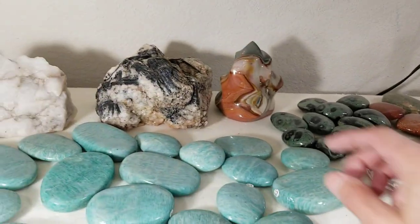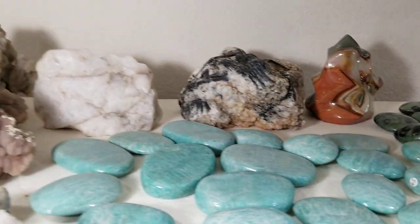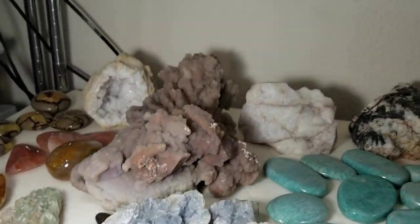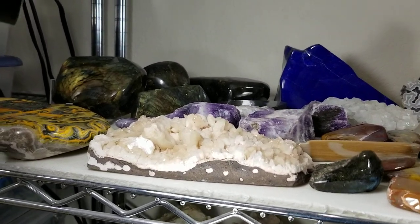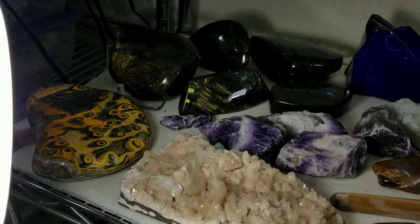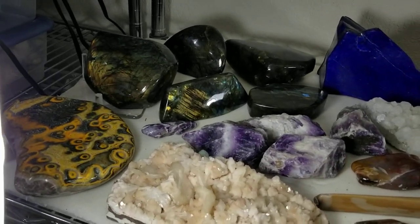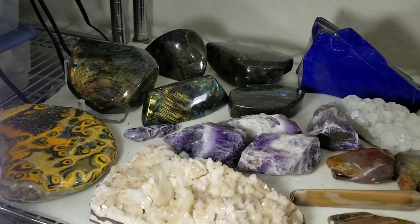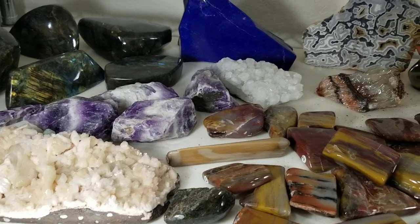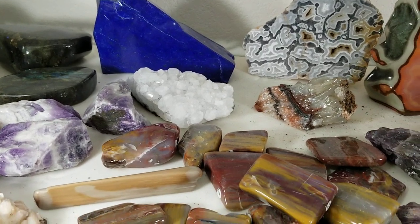In the back there we have what's called flame out of landscape, polychrome jasper. More of that black tourmaline, more apophyllite, little celestite here in the front. We'll go up to the next shelf. In the next shelf we have on the far left in the front a display piece of bumblebee jasper. We have a whole flat of those. There's some labradorite in the back, which doesn't have a lot of light on it. The purple stuff there is natural chevron amethyst. It's more apophyllite in the front, a beautiful piece, a large piece of lapis with some more apophyllite in the front of it.